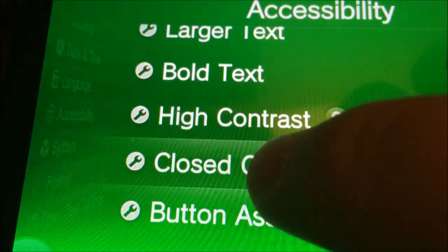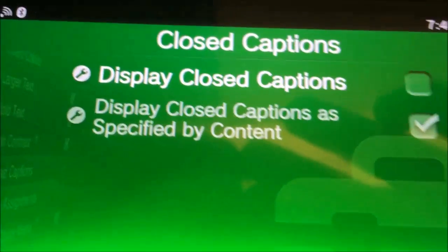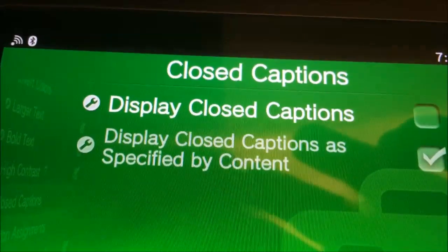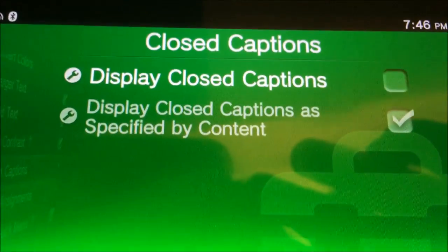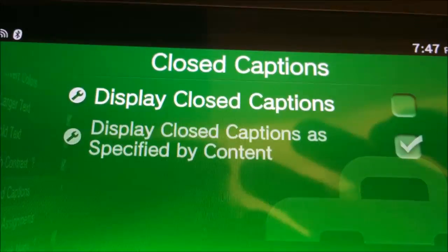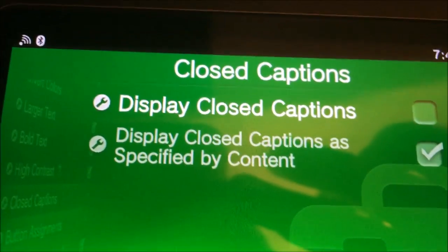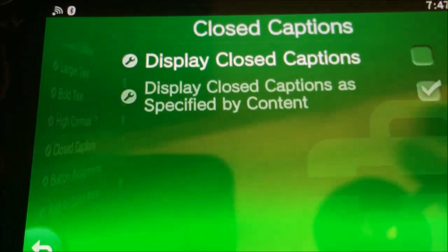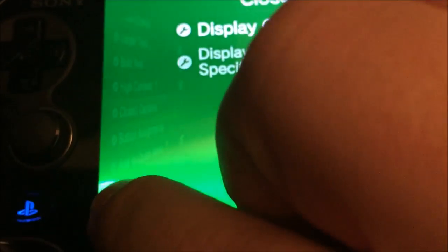Then we've got closed caption, and what's neat about this, I don't really enable it because I don't really need it, and closed captions are hard for me to read to begin with. But hey, if you have a hearing impairment, or if you are in a quiet environment, or you need to be able to read the subtitles, there you go. You can enable that system wide, or there's a thing where you can customize. So any app that you have on here that supports it, you can disable and enable the closed captioning at will. So that's pretty sweet.